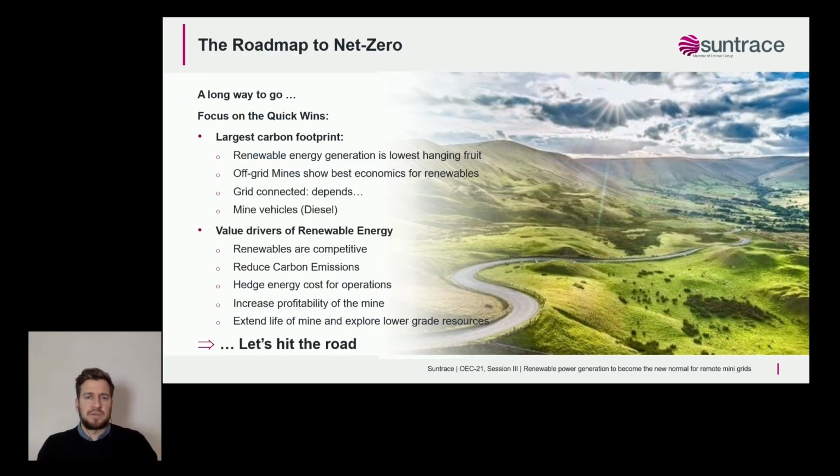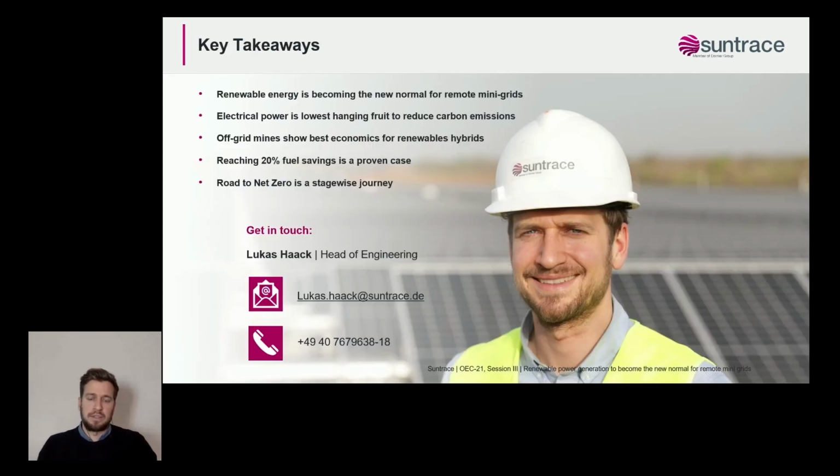So looking at the roadmap to zero, the lowest hanging fruit is indeed the electricity generation. And this is in particular true for off-grid mines, such as the Fekola mine. Secondly, the value drivers are the competitiveness of renewable energy and, of course, reduced carbon emission targets. Also interesting is you will be able to hedge energy cost for future operations with renewable energies. Just keep in mind, if gas prices change, the graphs we saw before will change significantly. So let's hit the road.